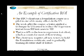And this client now requires all their new testers to hold the foundation certificate and is gradually working through training its entire staff of testers. So they clearly have seen a transformative value to getting these people certified, and this is just at the foundation level.